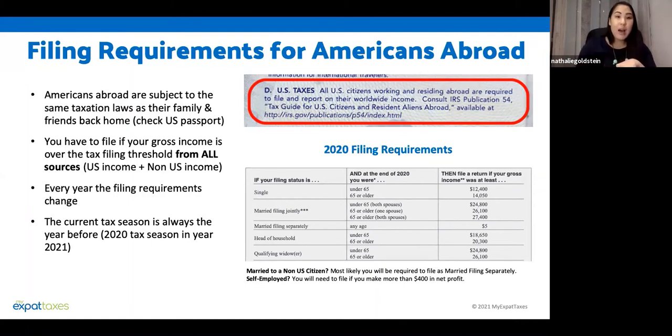Keep in mind, there's even two more kind of lower thresholds. So if you're married to a non-US citizen, you'll probably be married filing separately, which you see on the table. There's no typo there. The filing threshold is $5. So that's kind of like me. I'm married to an Austrian citizen. I file as married filing separately. As long as I make over $5, I have to file my taxes.